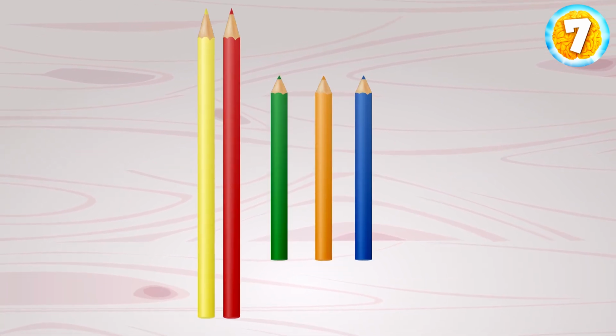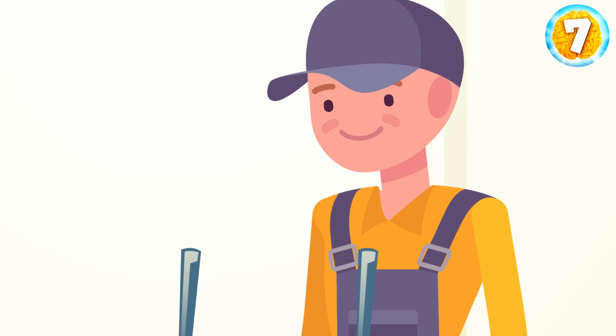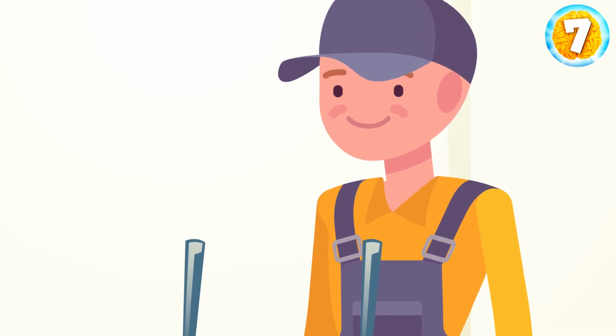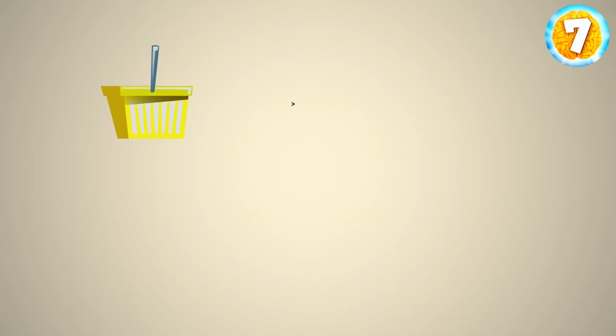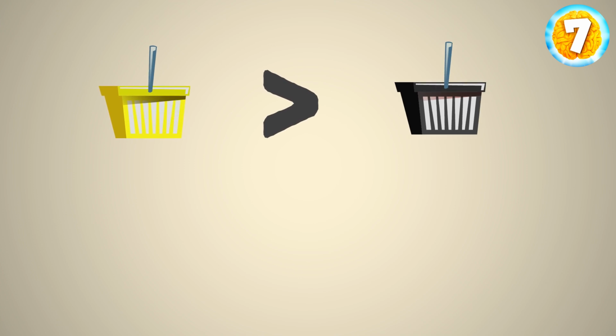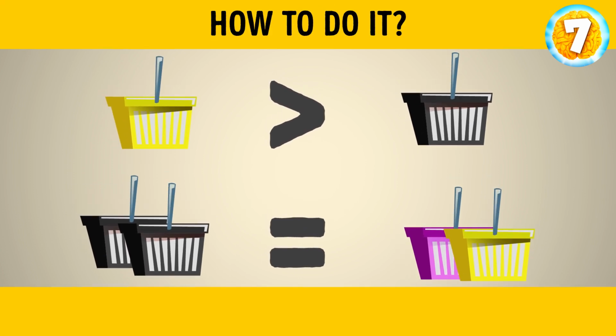The correct order is yellow, red, green, orange, blue. You work in a supermarket and need to arrange 3 boxes from lightest to heaviest. You know that the yellow box is heavier than the black one. 2 black boxes weigh the same as the yellow and pink boxes combined.